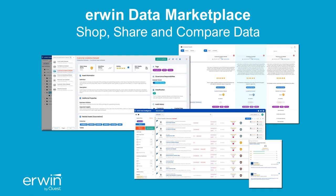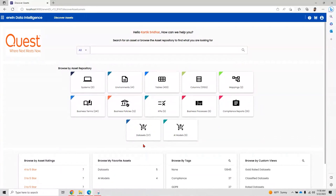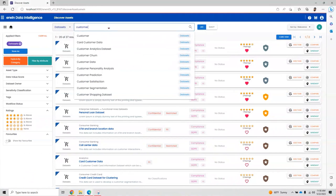Introducing Erwin Data Marketplace, the simple way to shop, share, and compare enterprise data. Give everyone in your organization a single location to discover the high-value, trusted data available for their needs.